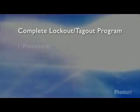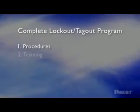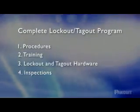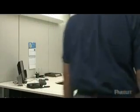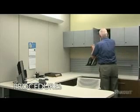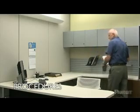The following four elements make up a complete lockout-tagout energy control program: energy control procedures, employee training, lockout-tagout hardware, and periodic internal inspections. Element 1. Energy control procedures. Documentation is key to an effective lockout-tagout program.